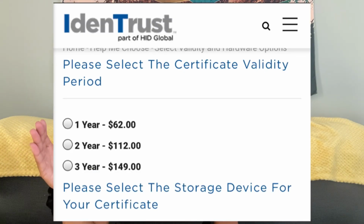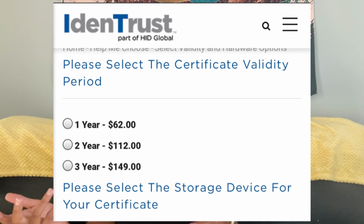And you'll see that it's anywhere between like $62 to $149, and that's just based on how long you want it for. You can get it for a year, 2 years, 3 years, or 4 years, and you'll pay for it. It's something that you'll download that'll live on your computer, and when you do the application process, you'll upload your digital certificate. That way, when you're done closing out a notarization, it's all secure and tamper evident.